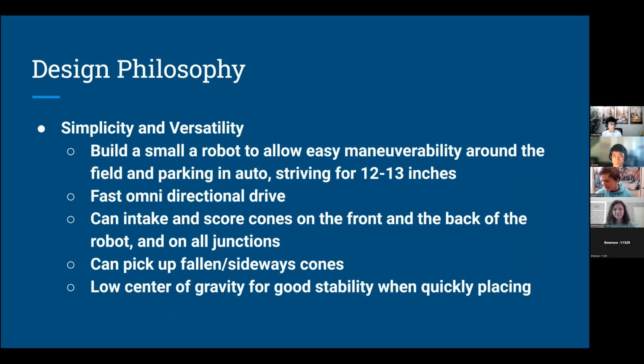Our overall design philosophy revolves around simplicity and versatility. Every year we strive to make the robot extremely simple, yet still accomplish as many goals as possible. This year we wanted to build a really small robot, somewhere around 12 to 13 inches, so that we could quickly move around the field and it would be really easy to maneuver.